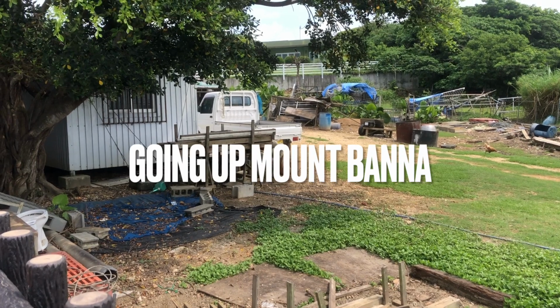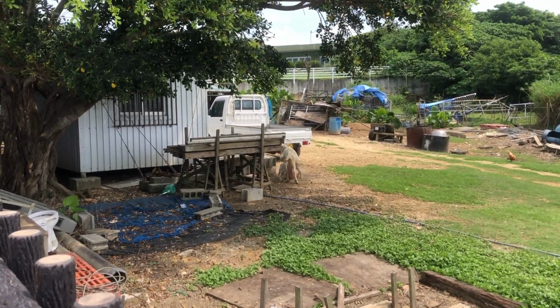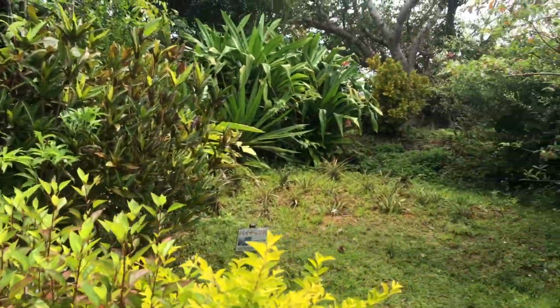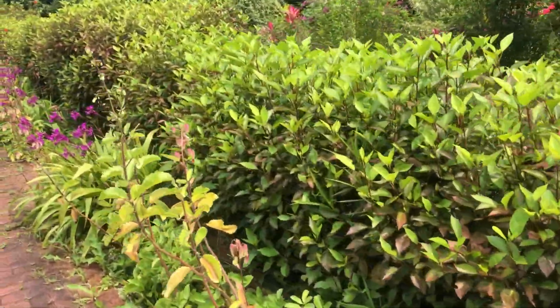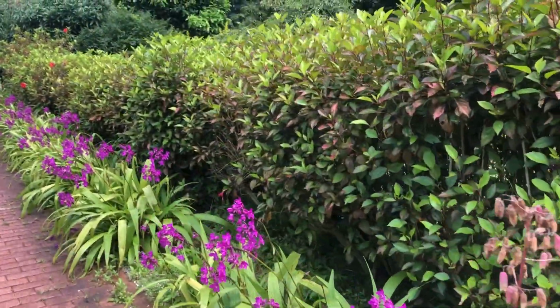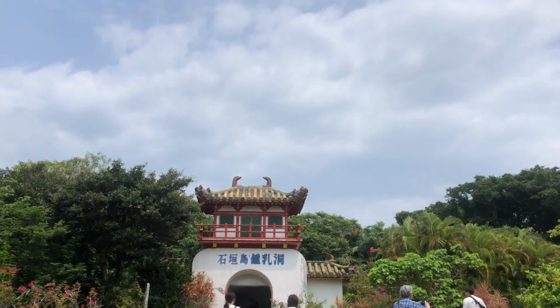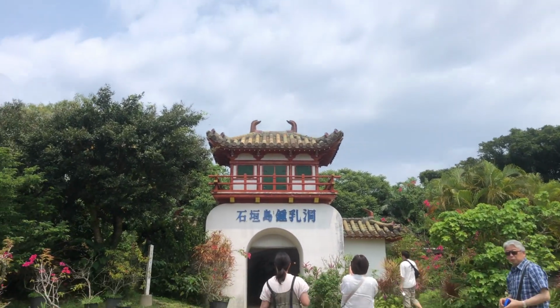I took a trip or bicycle ride up Mount Bunna, and on the way I saw a lot of goats, a lot of cows, a lot of farm life, and I ended up first stopping off at the limestone stalactite caves, which has a small garden out the front. Entry was maybe like $12, $15, and it was hot. I was very hot because of the whole cycle thing. Did stop off to drink 500 ml of energy water, sports water, but yeah, still very hot.